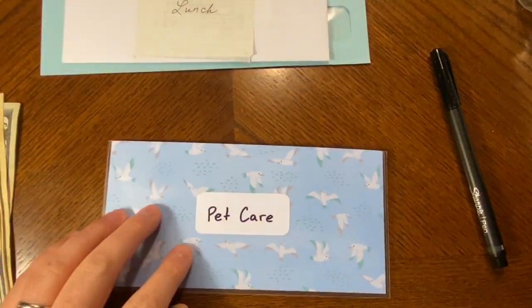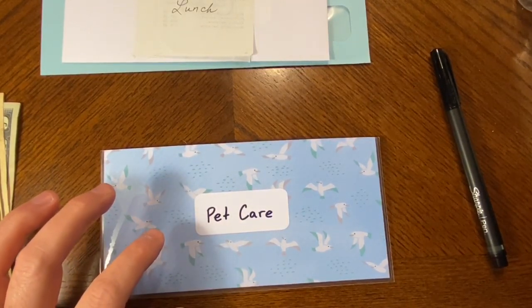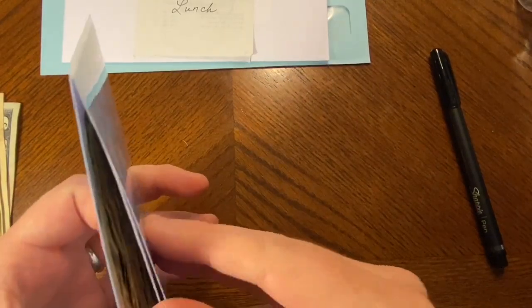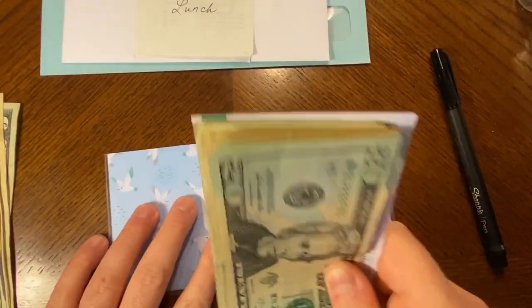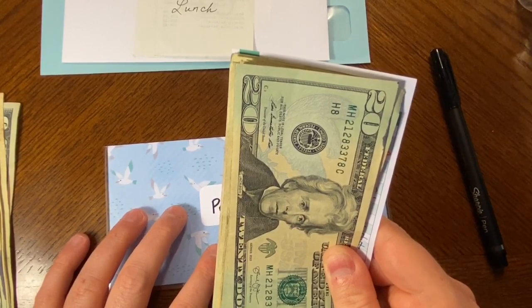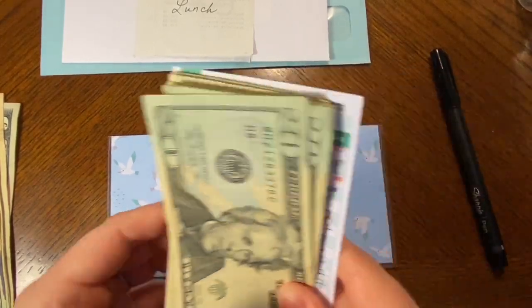Our next cash envelope we have is pet care. If you're new here, we have 2 cats and we have a puppy, a miniature schnauzer. And we also have a leopard gecko. And so any of their weekly food items or treats or anything like that, if the gecko needs worms, crickets, or whatever we decide to buy him that week, the expenses for those things come out of the pet care.